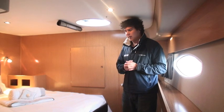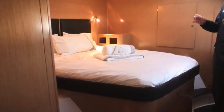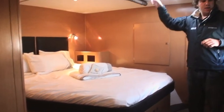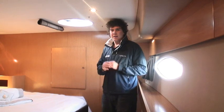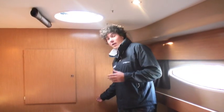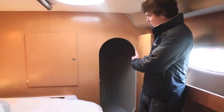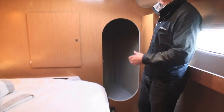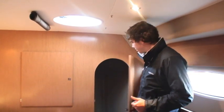So here we are inside the cabin, and as you can see, you get a nice big berth, plenty of light flooding in through this hatch above the bed, and the elliptical window behind me. It's not particularly cosy, but it's certainly spacious, and there's a good amount of headroom as well. Another thing about catamarans, you get lots of interesting shapes as well. As you can see, this is the point of the hull. Great big storage area, or dog kennel, or even somewhere to put a naughty crew member.